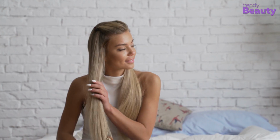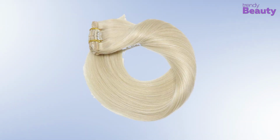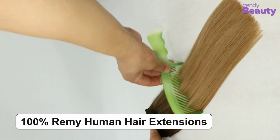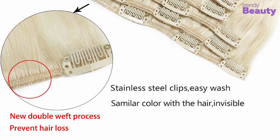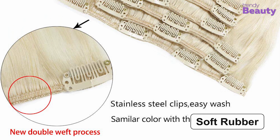Hair extensions often get tangled, and it is quite a task to detangle them properly. This is why the VARIO clip-in hair extensions promise to give you a tangle-free experience. These are 100% Remy human hair extensions, which you can treat and style just the way you desire. The clips are sewn quite well and they are covered with a soft rubber for added protection.